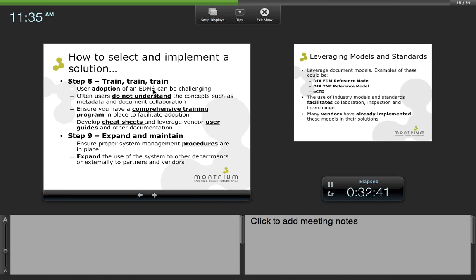Another good tip is to produce cheat sheets. And these cheat sheets, again, could be provided by the vendor as a starting point, and you may want to adapt them to your company's specific processes or organization. But they typically are very, very useful. They're very easy to use for people to understand the main functions of the system.